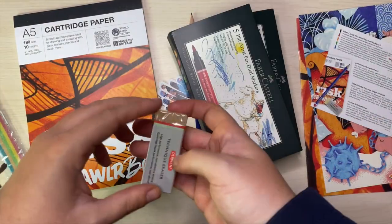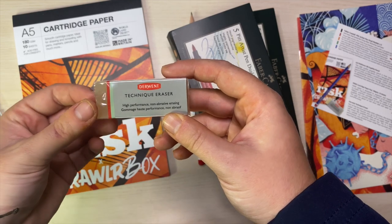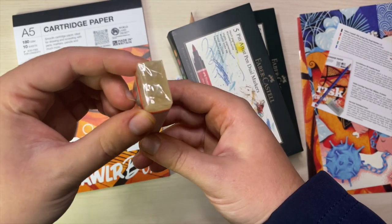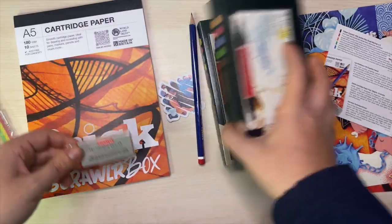Then we have finally the Derwent Technique Eraser, part of the Derwent Specialist Artist Collection. This technique eraser will fast become your go-to for erasing needs. Okay, so interesting, it's a bit of a clear eraser. I've never seen one like that before, so I'm interested to see what that's like.